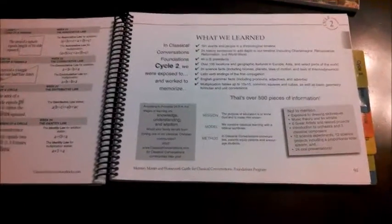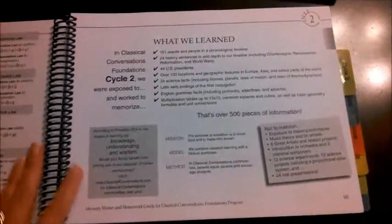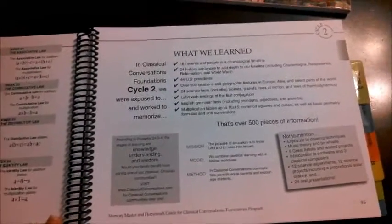Okay, next up for Sarah, who is in 5th grade, and Stephen, who will be going to 7th, and actually even Jonathan, who is going into 10th. This is what we'll be doing. This is Classical Conversations, and we will be doing Cycle 2. That is one thing that Jonathan missed the most.